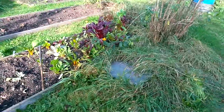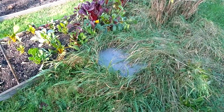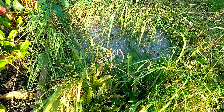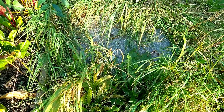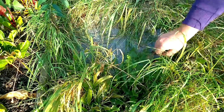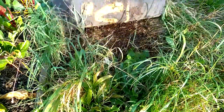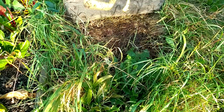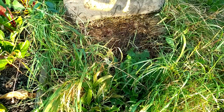Oh, I did lift this up. This is a bit of felt, and it heats up in the sun, and we sometimes see some creatures under there, like slow worms and things. But the last time I lifted it up, there wasn't anything in there. If I've still got that clip, I'll put it in, but if not, you won't see it.